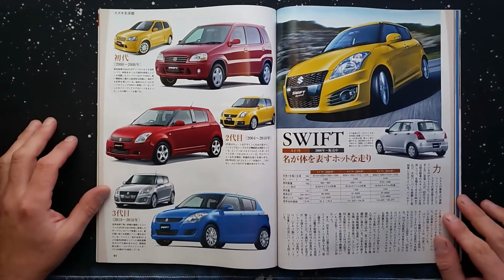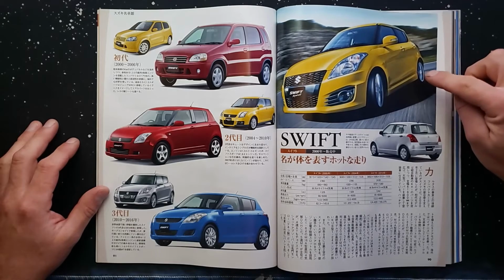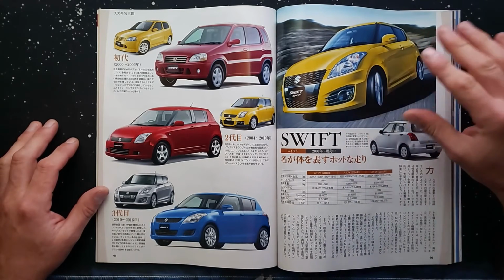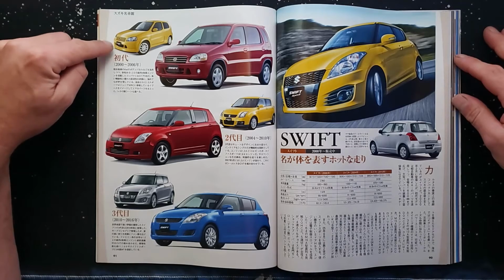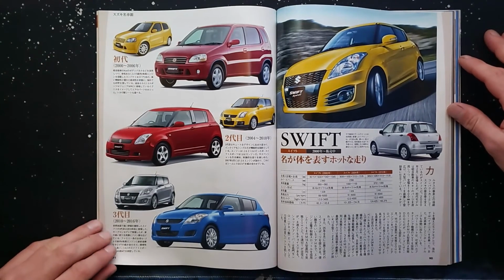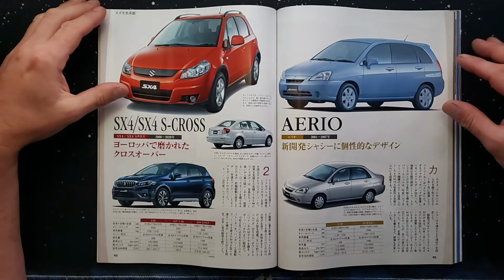Over we go. Okay, the Swift. Swift has been around for a long time. The latest one here, the sports model. There's one of these parked around the corner from my house. It's got the Suzuki Sport or Monster Sport stuff all over it, stickers and whatnot. Yeah, so there's a Swift, and we have another Swift. All these Swifts here. Yep, if you're a fan of the Swift, you'll like that. Over we go. The Aereo.